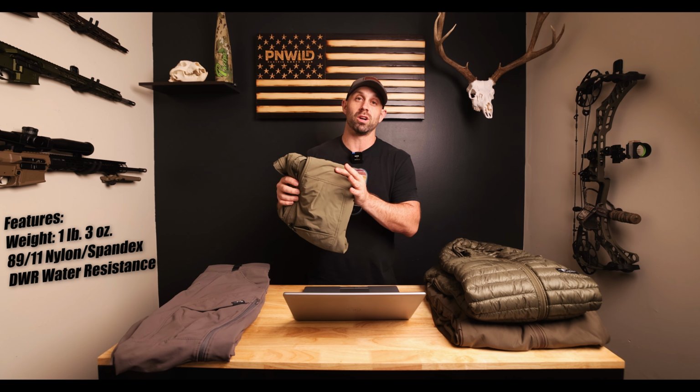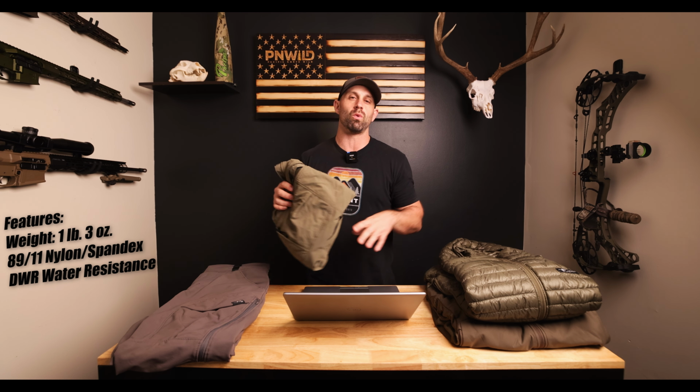Walking through some wet brush this year, like it was all dewy in the morning on a bear hunt, I did notice that some water was getting through these, so that was a little bit of an annoyance. But they're a light pant. They're not made to take as much of that water and punishment with the brush and everything else. They are knee pad compatible, if you're interested in getting those knee pads.